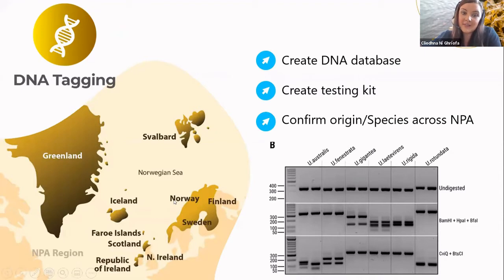So they are taking fresh samples from various locations around the NPA and undergoing DNA testing in order to establish their genome sequence. As well as that, they will be creating a DNA testing kit that SMEs can send their samples to, to confirm the origin or sometimes the species of the seaweed.